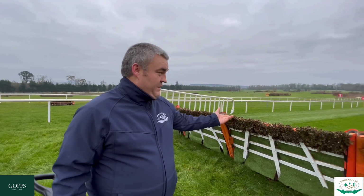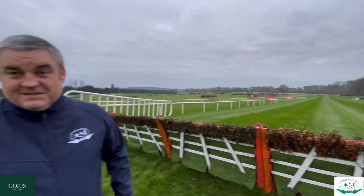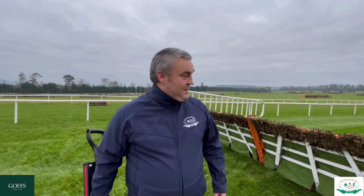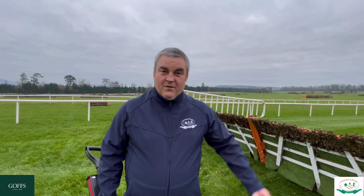And as you can see, we're on the middle of the hurdle track here at the moment. It's the first time I've ever been able to cut the grass leading up to a Thyestes day, which is unheard of. So the foreman is getting great fun, razzle striping the track, and I'm sure the pictures will come up lovely on TV. But the hurdle track right now, it's just gorgeous soft ground, and I'd expect it to be very close to that on Thursday.